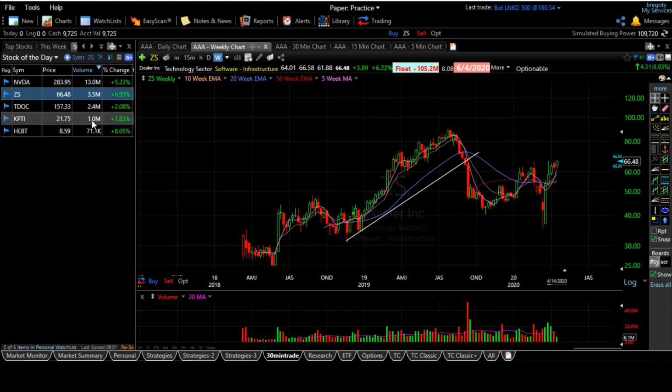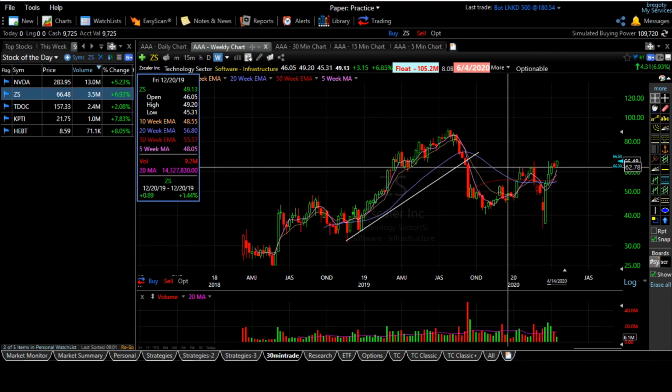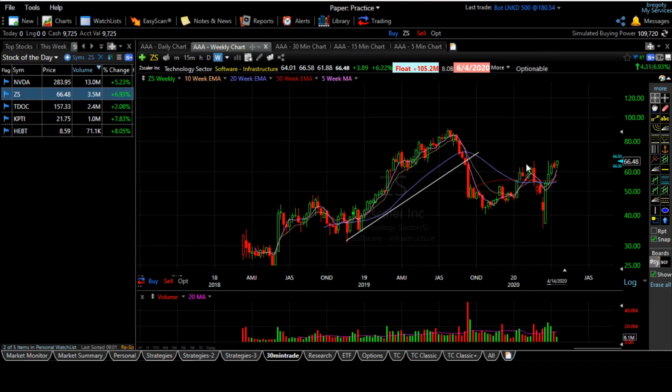Let's go to Zscaler. This is one of the software infrastructure companies. It's related to security. Recently it went public with its IPO. It really jumped very high in the last few weeks. Once the correction was over, it picked up very well. And right now it is trying to break out from here. So from here, I think it will move towards an uptrend.